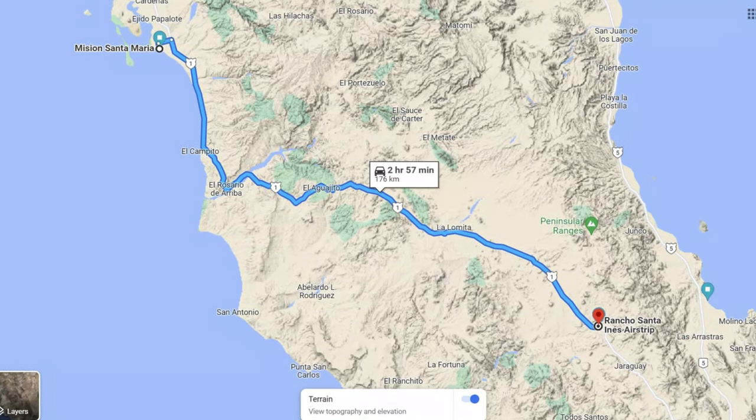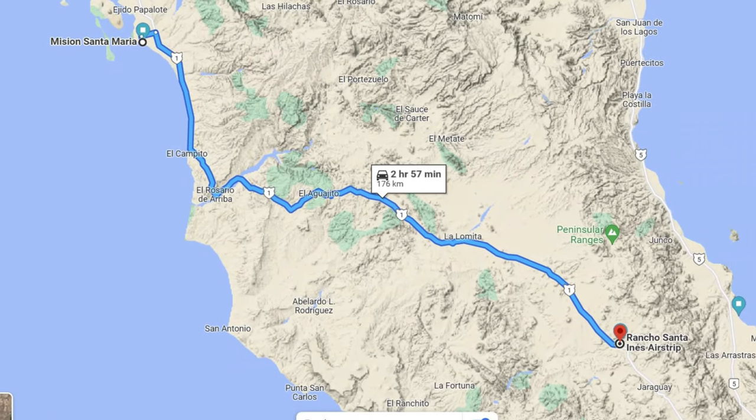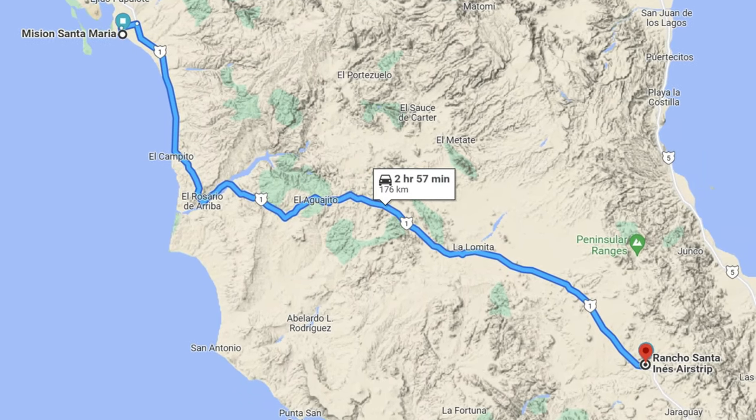Day 3 has us driving 106 miles across the Baja to Catavina, past some boulder fields and caves with cave paintings.